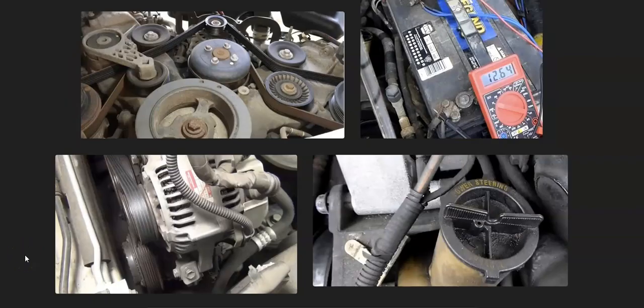And so that's basically it. I just wanted to give a real quick brief overview of the most common reasons why a car squeals when it starts up and how you could possibly go about fixing it.